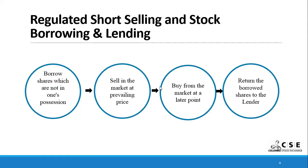That means you anticipate a price decline in the market at a later point, so you sell it at the current market price, and at a later point on a future date, you buy the stock from the market at a lower price, and then you return that bought stock to the lender on the agreed return date. So this is how you profit through SBL and RSS. You sell it at the market price, you buy at a lower price on a later date, and then return to the lender on the agreed date.